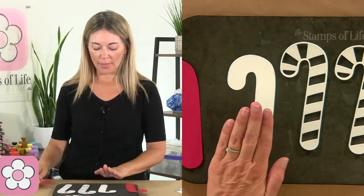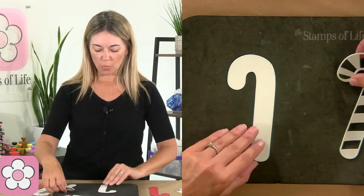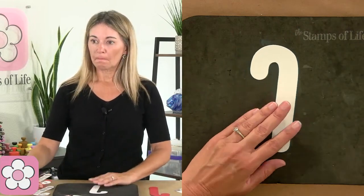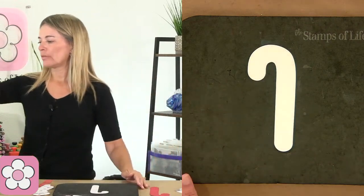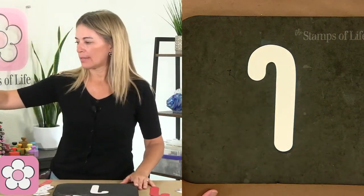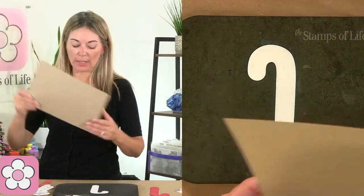Let's start with this, right? So there's one. Would you say those pink plates only work in a Spellbinders machine? Would you recommend it only for that? I would recommend it only for that. Okay. Yes. Play it safe. Play it safe and only that.